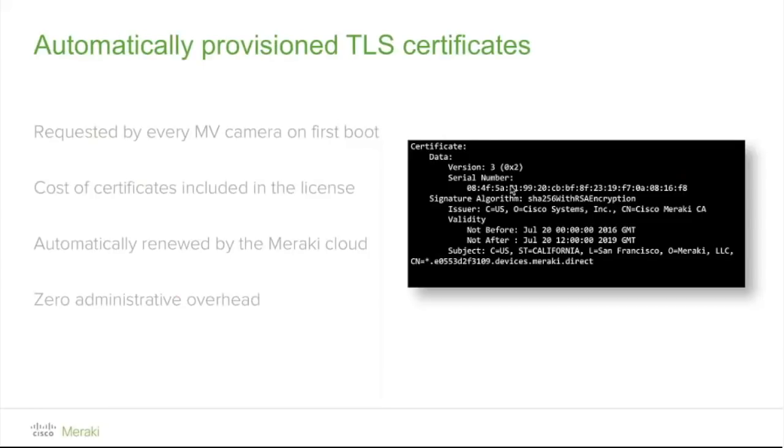Well, what we have to do is we have to buy a certificate for every camera. So we automatically provision TLS certificates for every camera, and the first time a camera boots, it will go to the Meraki cloud and we buy it a certificate from a global certificate authority using an API. And that cost is completely included in your license. You never have to do anything. You don't have to see it. You don't have to configure anything. This is not an option for you to turn off.